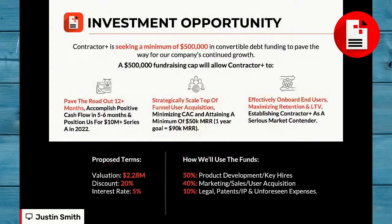So the investment opportunity: we're seeking $500,000 in convertible debt or SAFEs, and that will allow us to pave the road out 12 months, which will enable us to establish positive cash flow, and 5 to 6 months is what that's looking like, and position us for that $10 million Series A next year, hopefully.